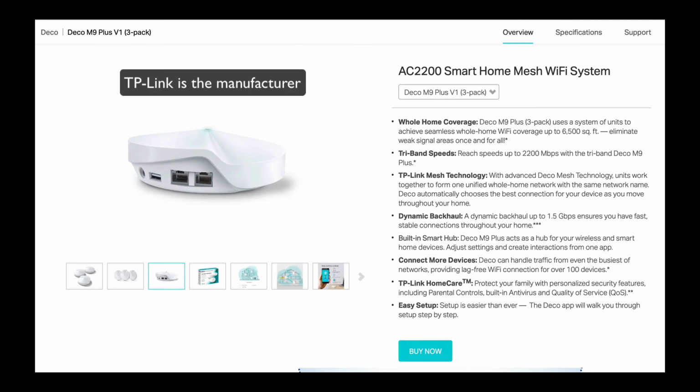The product I'm recommending has been recommended for quite a bit over the last year and a half. It is the Deco M9. I know it says AC 2200 Smart Home Mesh. The actual product is the M9, the Deco M9. That's this guy. I think the AC 2200 is the bundle of 3 or a bundle of 2. They basically sell them in different size packs, and then you can add on additional ones.